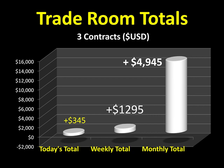Now it's a far cry from our monthly total in June, which was over $15,000. So we had almost $10,000 more in profit in June, and you can really see how the summer months slow down in price, fewer opportunities, but we're still having consistent winning days though, right? We've only had 2 losing days the entire month of July, and a very difficult summer month in July.